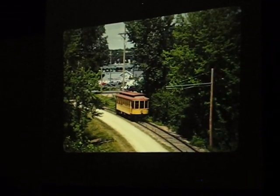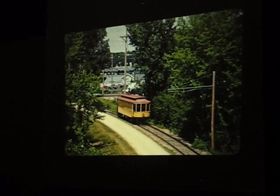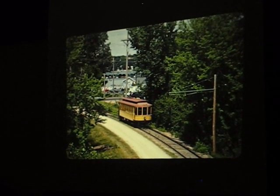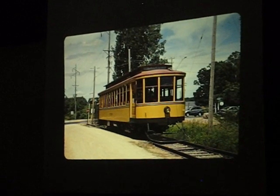So there we have it from the overpass. And basically, the end of the line is right beyond that tree. So it's not very difficult to walk the line. And there it is at the end.